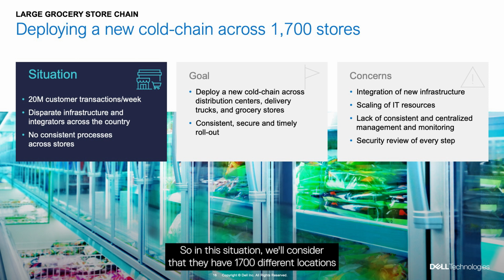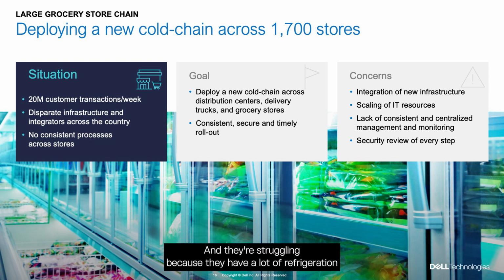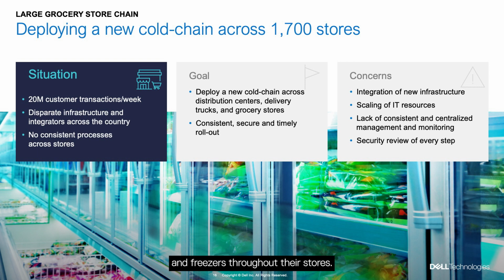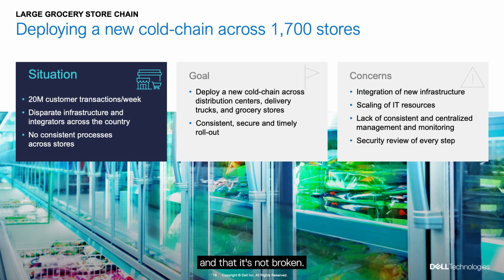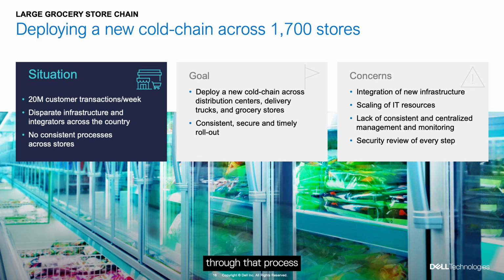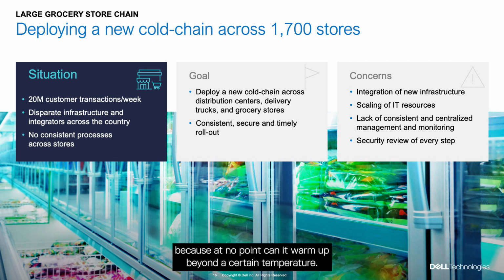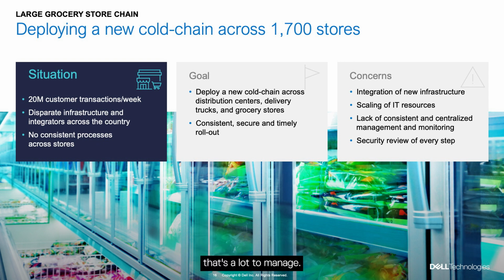So in this situation, we'll consider that they have 1,700 different locations and that they have about 20 million transactions a week at the store. And they're struggling because they have a lot of refrigeration and freezers throughout their stores. And each one of those needs to be made sure that it's at the right temperature and that it's not broken. And so not only that, but you're tracking the ice cream the whole way through that process because at no point can it warm up beyond a certain temperature. So you can imagine that once you're doing that across 1,700 stores, this becomes incredibly complicated because if you think about all those devices, that's a lot to manage.